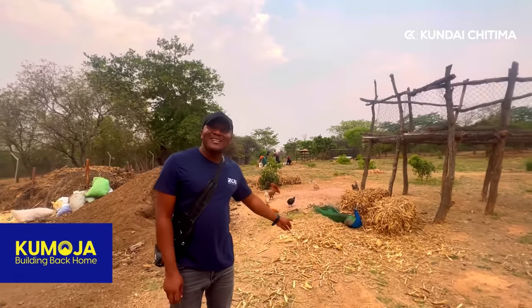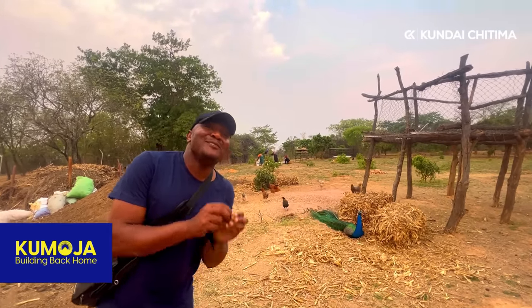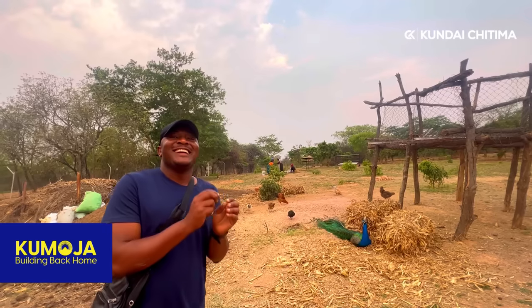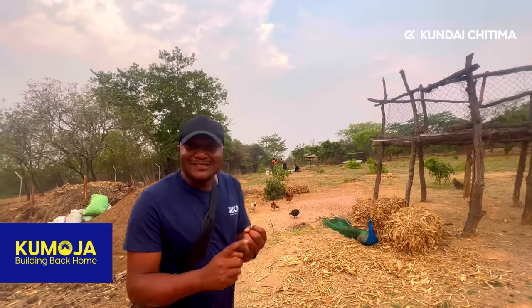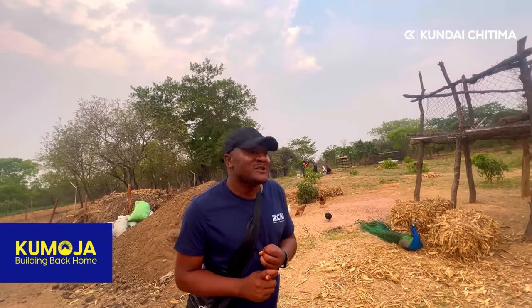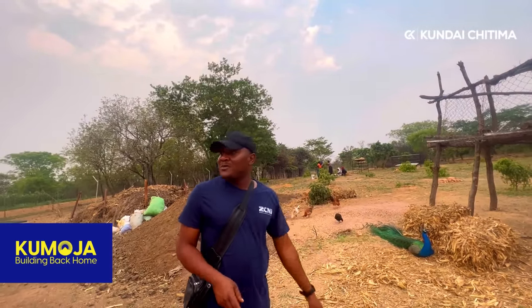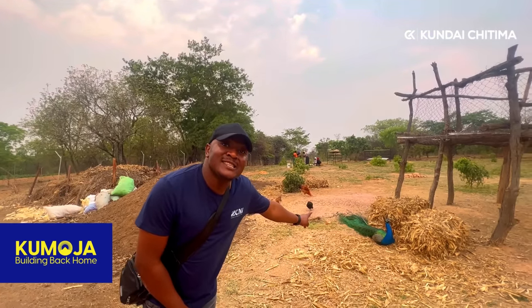Guys, look at this. This one is a peacock. I have never seen a peacock. This is the peacock in the middle of Kumusha, in Murambinda. I've seen geese. How much is one goose? One goose is $150. This one is $250 US.